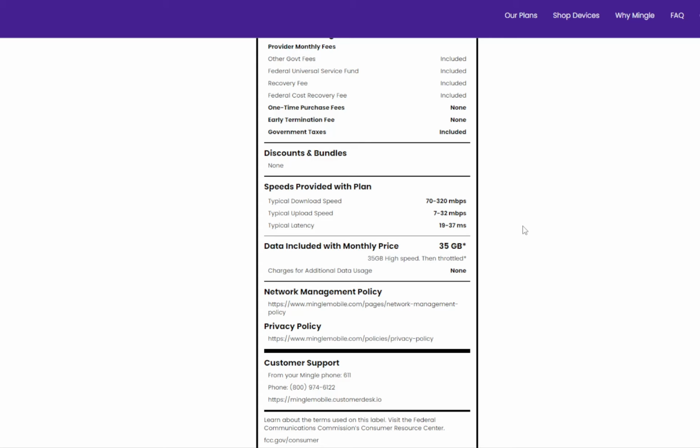Now, this is kind of how it is with Metro. They give you the 35 gigabytes of premium on their lower plan, which is the $25 plan. But we know that when you surpass the 35 gigs, you don't really feel it. So I'm expecting you to feel it with Mingle, most likely. Correct me if I'm wrong. If you've been using Mingle, if you've tested it before, let us know how that priority has worked for you. My guess is they will probably slow it down.